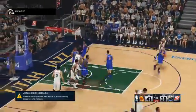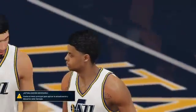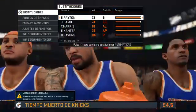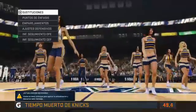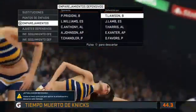Here's Lamb. Oh, and that one, no question, powered it down. Well, as far as the defense goes, Clark, that is not what's going to keep them in this league. Yeah, but from the other perspective, you can see just how much that dunk pumped those players up. Oh, yeah. I agree, guys. I sense a little bit of a momentum shift here. Time call here. The Knicks decide to talk it over.